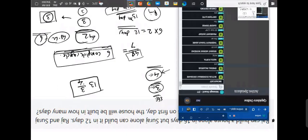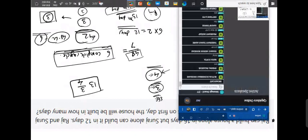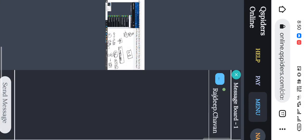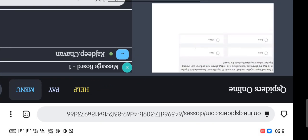Get it? Everybody? Okay. Maya and Rituja, is it clear? Yeah. Okay, so some people are new to this. They will find initially it will be a problem, but definitely this question is easy too. Okay, yeah. Try to solve this one.